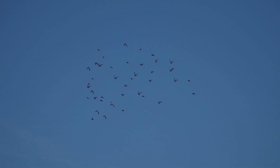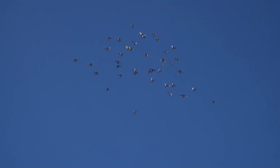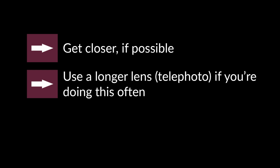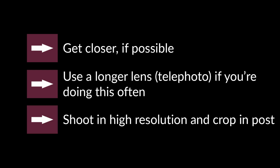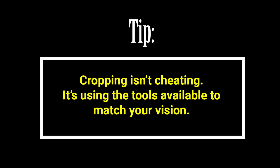Your eye can shift focus and perspective effortlessly. Your camera, it's stuck with the lens you give it. If you are trying to photograph a distant bird, for example, and your lens doesn't zoom far enough, your subject looks tiny and lost. What can you do? Get closer if possible. Use a longer lens if you are doing this often, or shoot in high resolution and crop in post-processing. Cropping isn't cheating, it's using the tools available to match your vision.